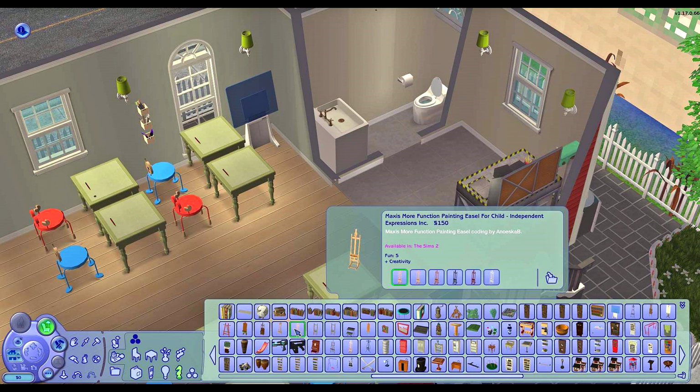But unfortunately, it only really had one easel, which didn't really bother me because the easel was fine. It had 3 versions of it. It had a small version for children, one for the table, and the regular standing floor easel.